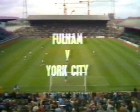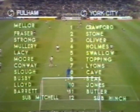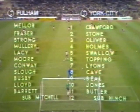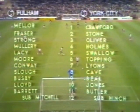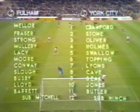But first of all, our duty is to look at the two teams for the game today. It's Fulham now forced to make their first enforced change of the season. John Cutbush has failed a test, and the number 2 shirt is taken by John Fraser, with John Mitchell named as the substitute. As for York City, they've also made one change at number 11, where Ian Butler, who's had some 300 games for Hull City, gets his chance.